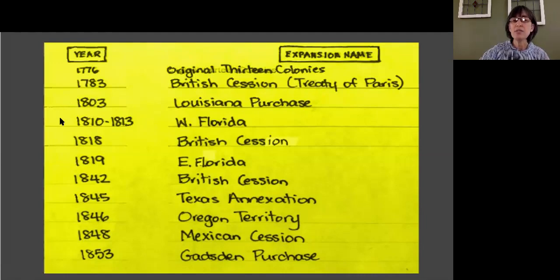1810 through 1813, we acquired the western part of Florida. And then in 1818, we acquired through Britain the British Cession, which gave us the tip part of the Louisiana Purchase. And then in 1819, we acquired eastern Florida. In 1842, the British gave us, or we came to terms on, the tip part of Maine, which is on top of that original 13 colonies.